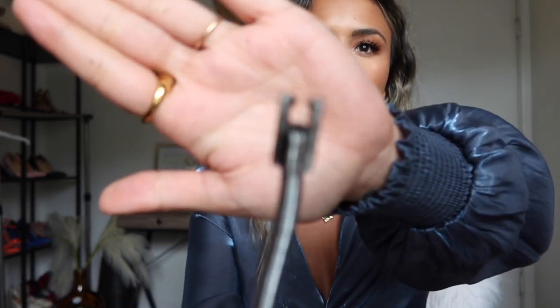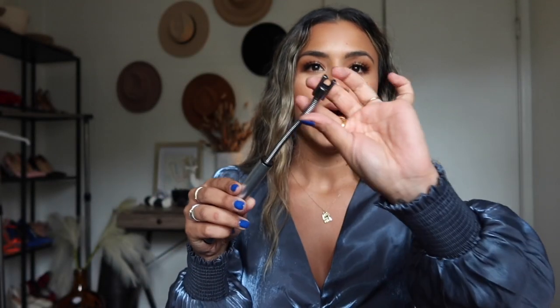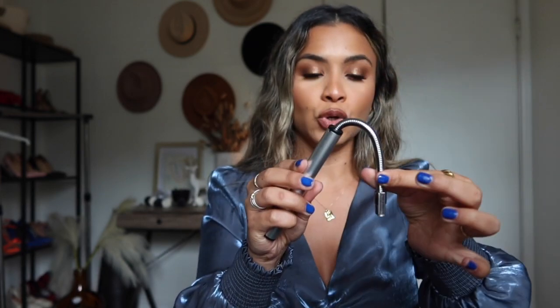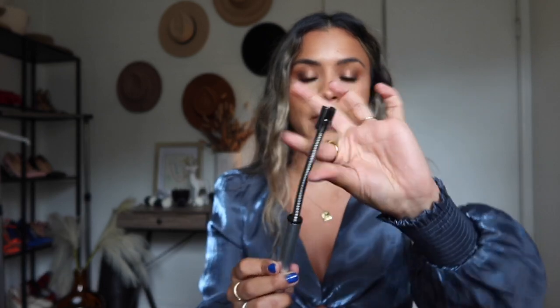Almost 2 years later is when I finally buy one, and basically this is how it looks when you turn it on. It has this little fuse and you just stick it into your candle. I love that this moves, because if you have a candle that's really deep or anything, this is nice and long, and this also bends, so you're able to really get into your candle.